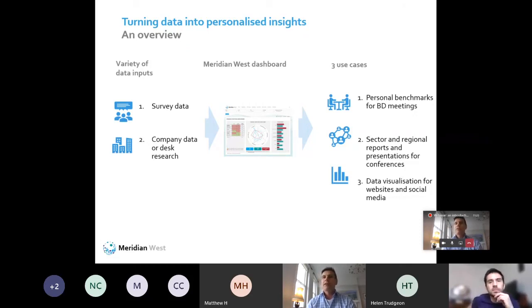The reason it's proving so useful is that it enables you to create really personal insights for your clients. Rather than receiving a generic report, you can show how your client compares to their direct peer group, so you can use it for personal benchmarks and BD meetings. It's also super useful if you need to do a cut of the data. For example, if you're doing a regional conference or want to look at how a particular industry sector performs, you can do that at the click of a button, and it's a lot faster than doing it manually in PowerPoint. And finally, you can also use it for data visualization. You can put it onto your website, and it's a really great way of engaging people. So that's just an overview.